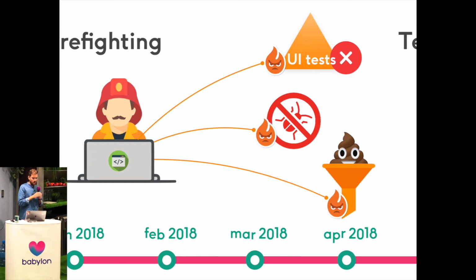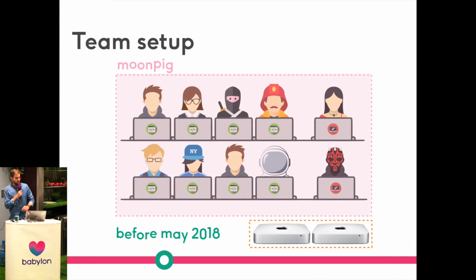So let me remind you how the team was before May 2018, sorry. So there were 7 developers, 1 firefighter, 2 QAs, and 2 CI agents. So life is hard and things happen.